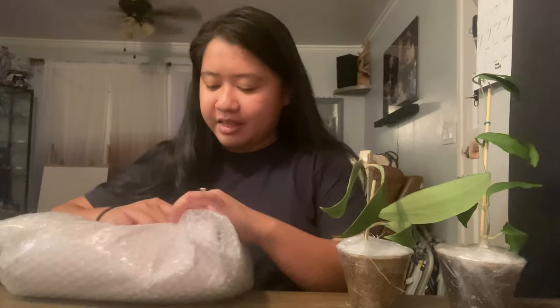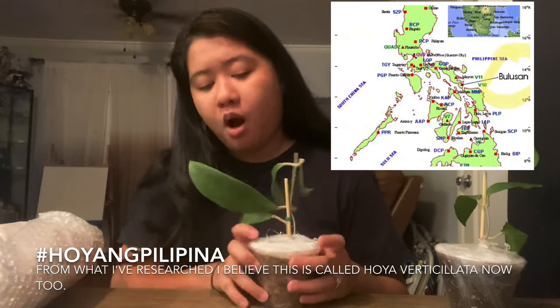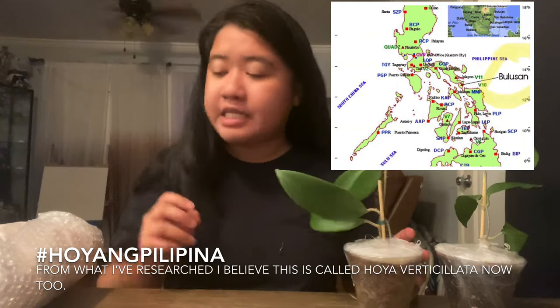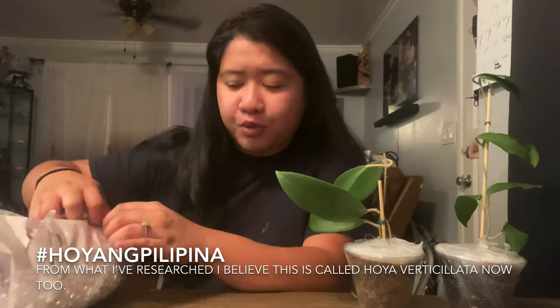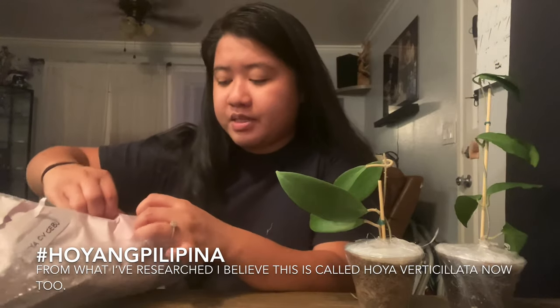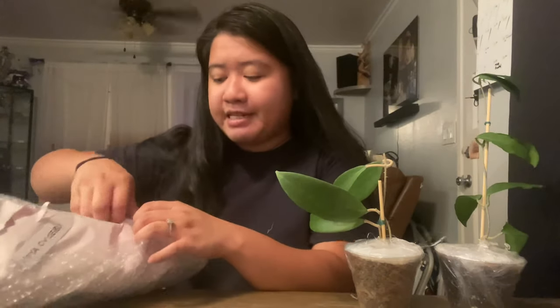And then last but not least, I'm not really super familiar with the province. I'm not sure if there's a Bulusan or is this from Bulacan. So I have to look it up. I'll put down below where it's from and where it got its name from. But most of these names were from the rural part of the Philippines. Like I said, I grew up in the city.